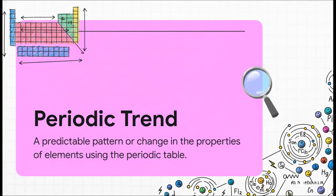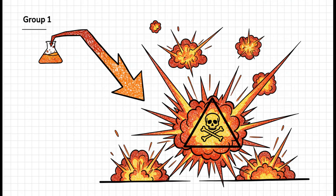It's basically a cheat sheet that lets scientists predict how an element is going to behave just by knowing its address on the grid. And oh yeah, this trend does not stop at potassium. The elements even further down the group, I'm talking rubidium, cesium, and francium, they are so ridiculously reactive that the explosions are just too dangerous to even show in a lab. The table predicted it, and reality proves it.